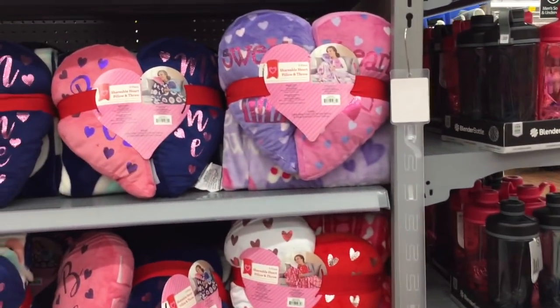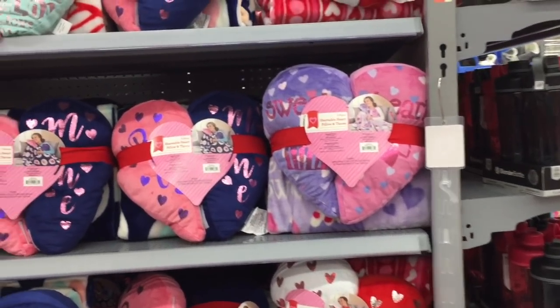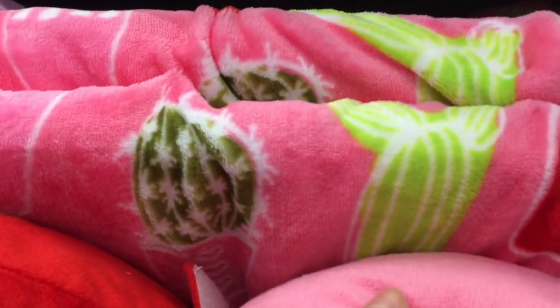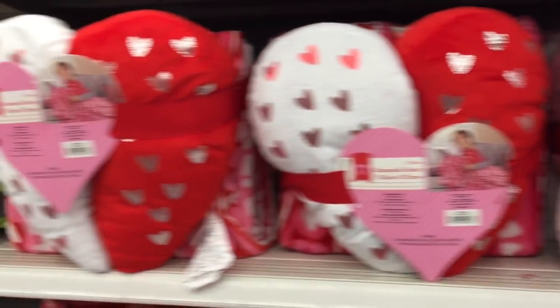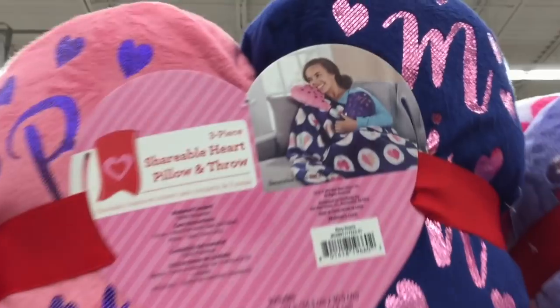I think we have some new shareable heart pillows and throws. You guys know I have the cactus one here. I really love it. I'm really happy with it. This was $9 something. These are all $9.97. So we have this one here with the hearts. And then we have the navy and pink.